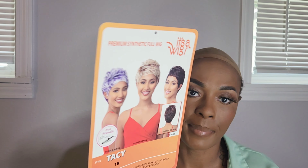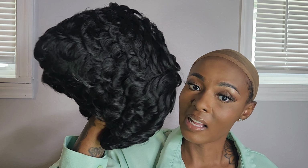The second one I'm gonna show you is going to be Tacy, T-A-C-Y. I also got her in a 1B, and she looks like she's a full cap as well. If you're interested, that color on the stock card is called Blonde Magic, okay? Let's see. Yeah, Tacy looking kind of like Lamb Chop's Sing-Along. She's looking a little softer than ever. We'll see. So the second one will be Tacy.